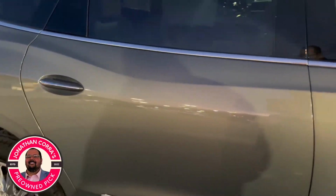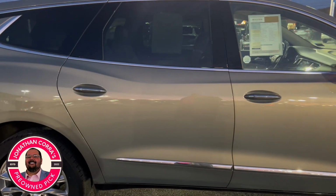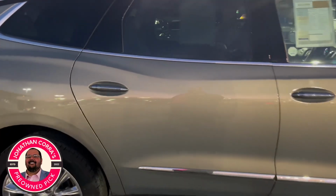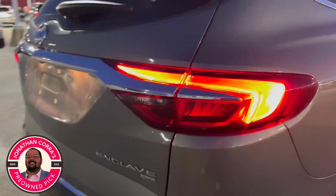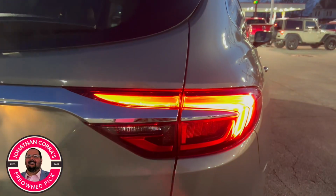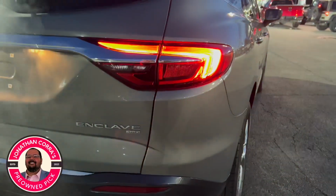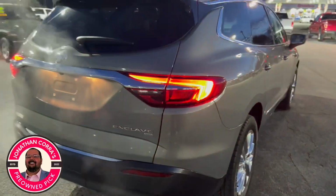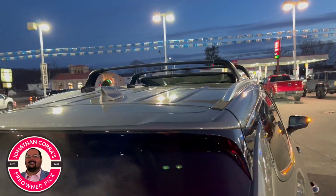Coming to the side, I do want to point out those are massive rear doors. We'll check out that back seat in just a second, but that is great if you have kids, if you want to put a child seat in the back. Coming around to the back of the vehicle, once again, you can tell that this is indeed an all-wheel drive. There is your LED tail light. And then the flashers there are, I actually can't tell if those are incandescent or LEDs. Up top we have a nice roof rack.